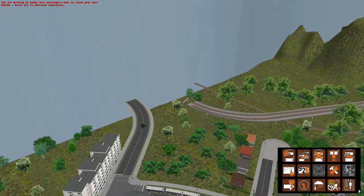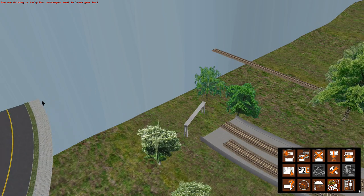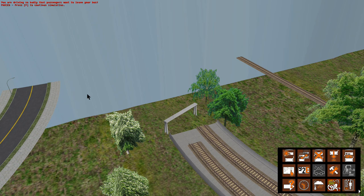There you go. And jump all the way over here. All the way here. Watch this little side road here. Ah, crap. This might not work because I'm still near the airport.